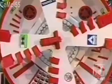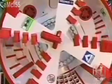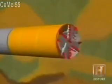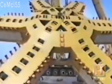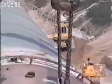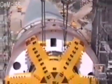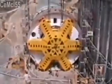The tunnel bore works by gripping against the tunnel wall as the cutting head grinds away. The gripper slowly pulls the machine forward as the cutting head bores through the earth. It's like a giant can with one really sharp edge on it. It's much faster than the old drill and blast method, and much more precise.